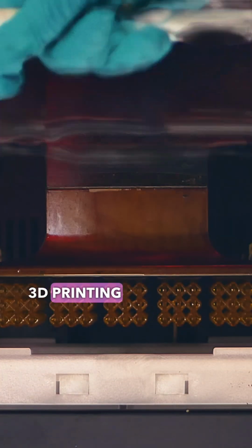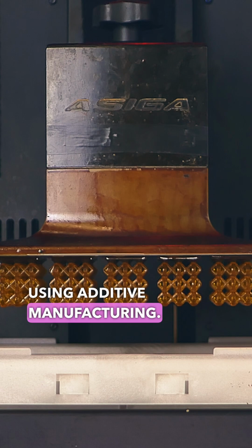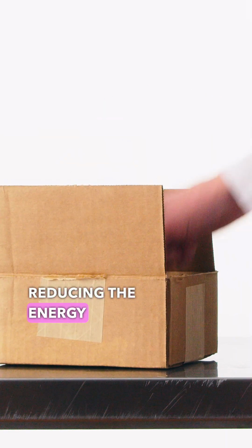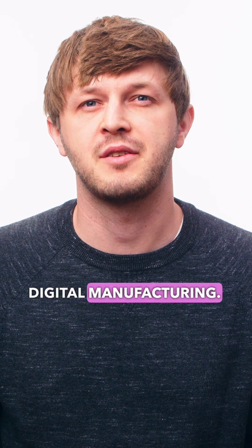Number 3, less waste, 3D printing products precisely with little to no waste using additive manufacturing. Number 4, less movement, reducing the energy used to transport products by utilizing distributed digital manufacturing.